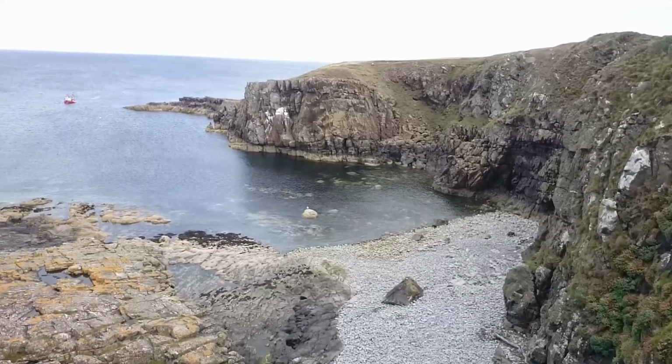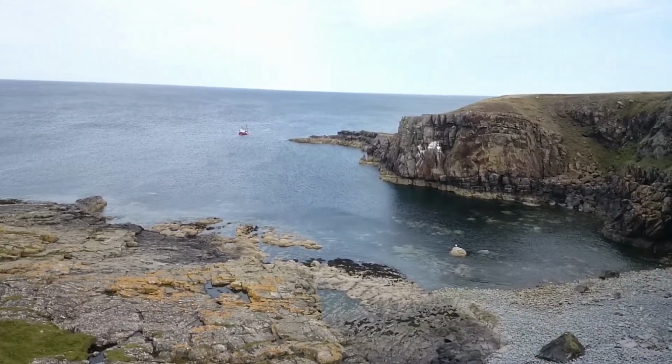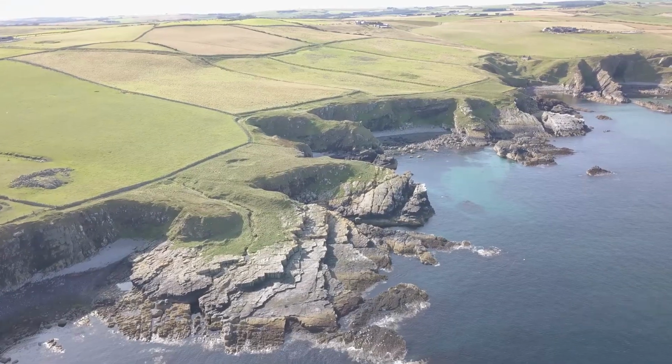The further out of Rosehearty we get, there are more of these little bays or beaches you will see, which could have been used for smuggling back in the day.